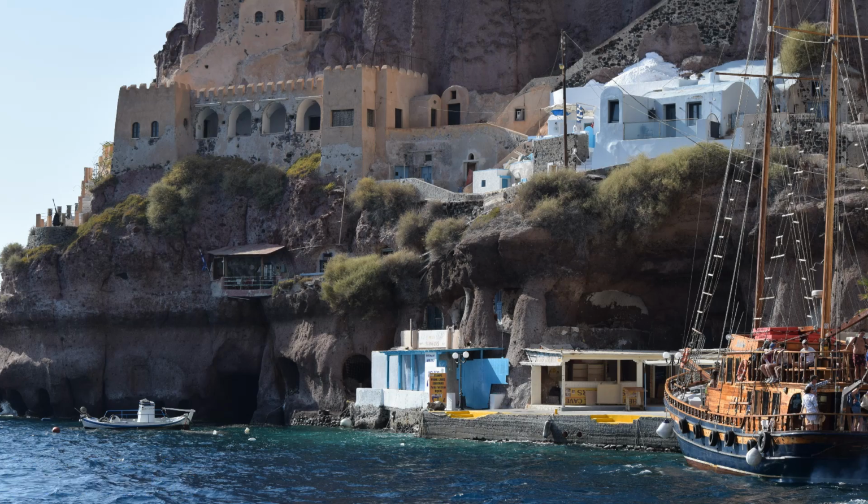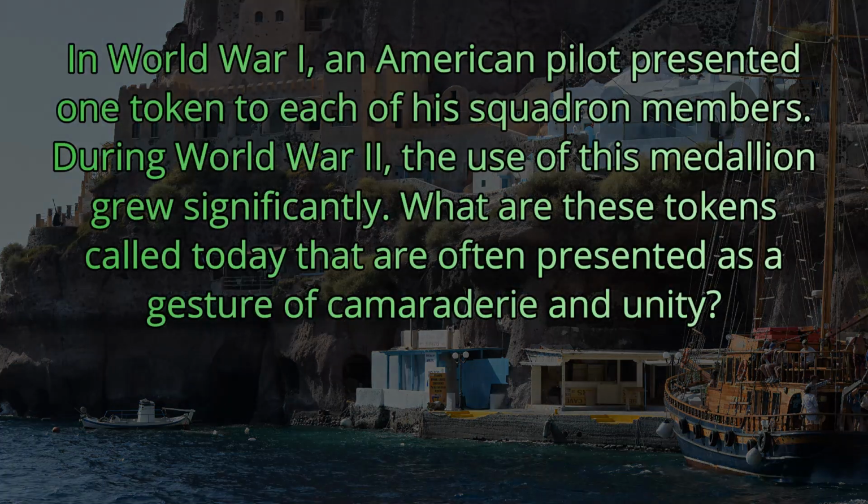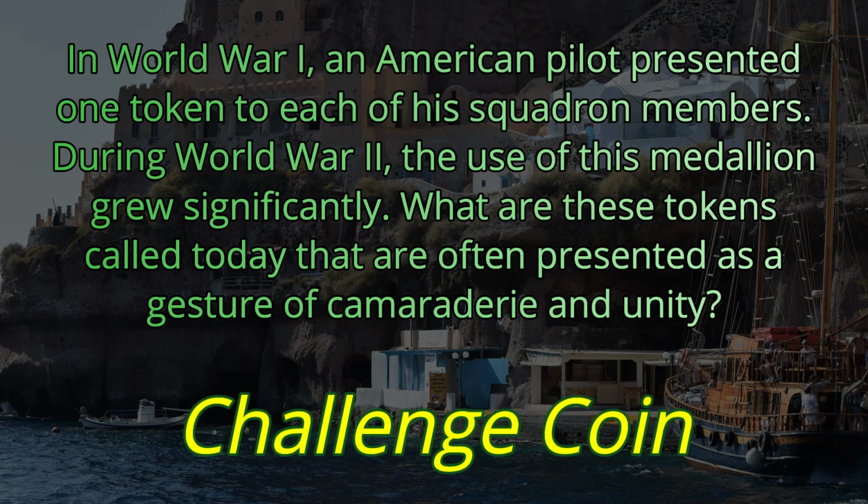Question number 4, in World War I, an American pilot presented 1 token to each of his squadron members. During World War II, the use of this medallion grew significantly. What are these tokens called today that are often presented as a gesture of camaraderie and unity? Abby gets a bunch of these in the Air Force. They are challenge coins. She's got quite a collection now.